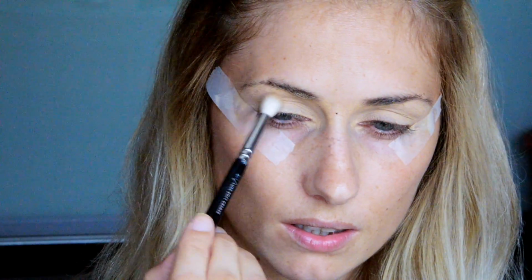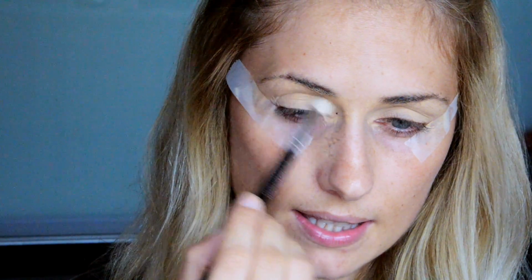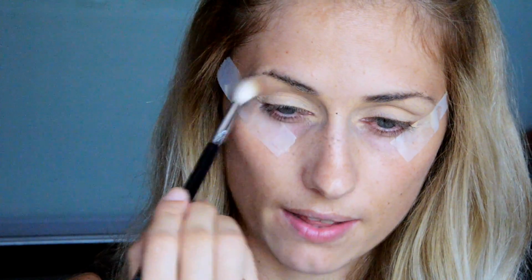Okay. I'm going to keep my eyes open whilst I place the crease shades down, and I'm not going to be pulling my eye up or anything. I'm just going to keep them naturally open whilst I apply these shades, and this way I'll see exactly where I'm applying them and exactly how it will look when my eye is open.